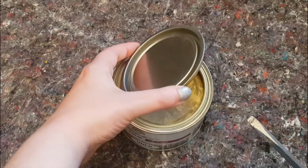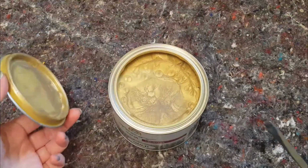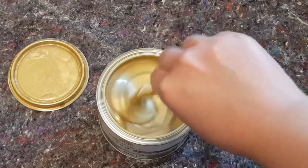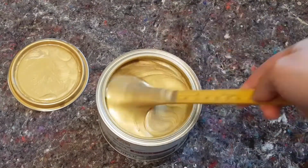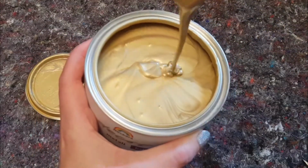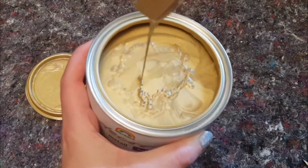And here it is, the paint that took me forever to find. The consistency of this one was actually quite weird. It was a lot thicker and more gloopy than normal paint for some reason. But as you can see, it was absolutely gorgeous nonetheless. Look at that, just so lovely.